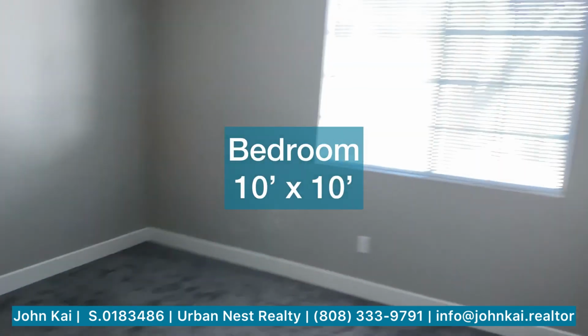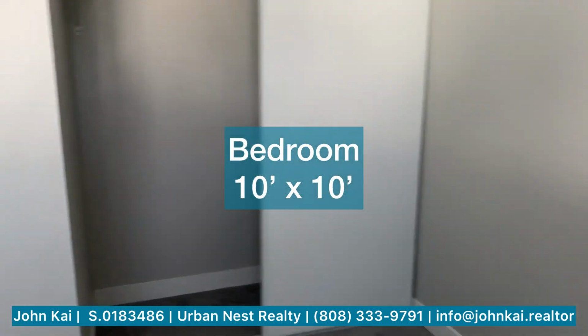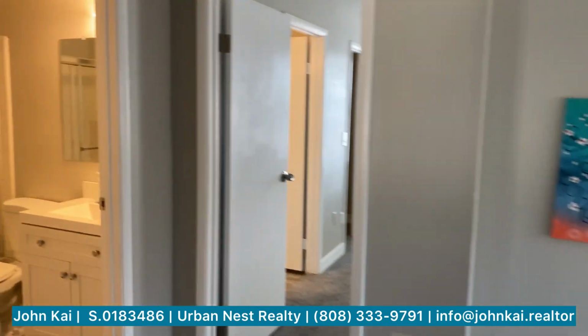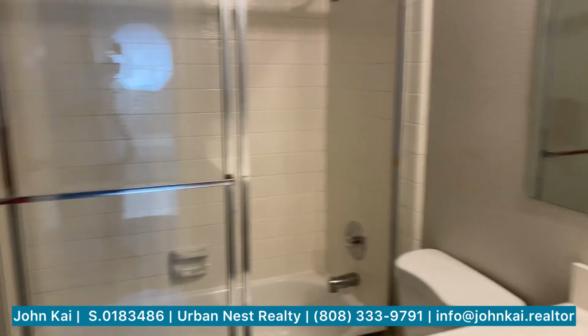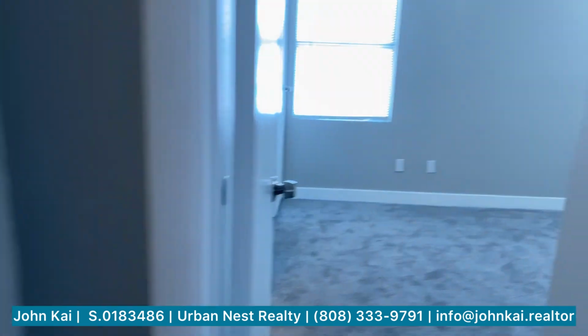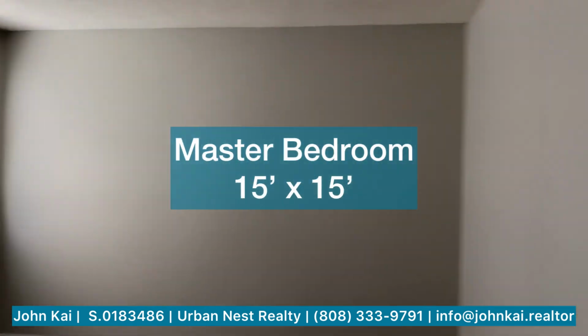Storage. Another secondary bedroom. Probably an office for them. And straight ahead, bathroom that services these 2 bedrooms. Good job on the remodel here. And then we have the master bedroom. Really decent sized master.